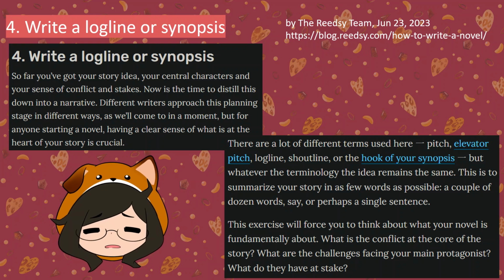So far, you've got your story idea, your central characters, and your sense of conflict and stakes. Now is the time to distill this down into a narrative. Different writers approach this planning stage in different ways. See, planning stage. I'm not a planner, I'm a pantser. As we'll come to in a moment, but for anyone starting a novel, having a clear sense of what is at the heart of a story is crucial.